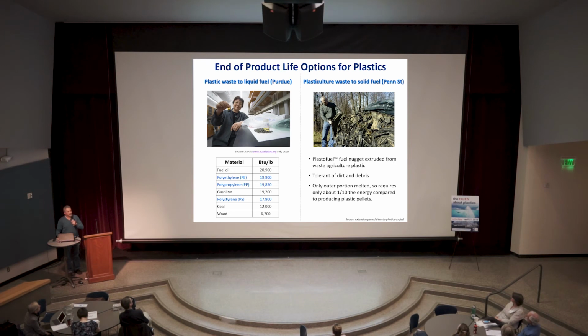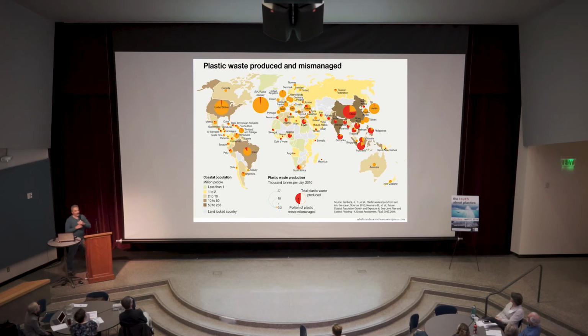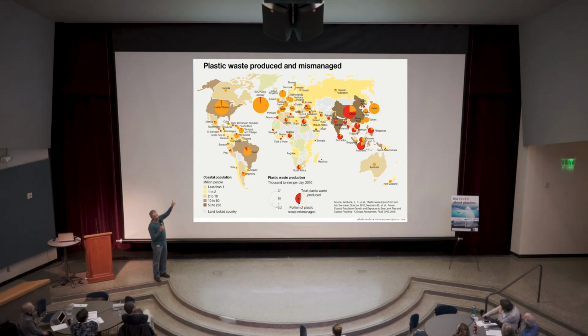Examples like at Purdue University, Penn State University, Washington State University, converting waste plastic into fuel resources or regenerating the monomers. And I'm going to finish this with what looks like a horrific graphic rather than an optimistic one, which is the circles represent the size of the plastic waste, and then the red represents the fraction of it which is mismanaged.